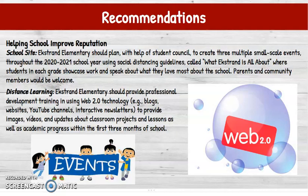An alternative for distance learning would be that Ekstrand Elementary should provide professional development training in using Web 2.0 technology like blogs, websites, YouTube channels, interactive newsletters to provide images, videos, and updates about classroom projects and lessons, as well as academic progress within the first 3 months of school. So hopefully by showing parents, community members, or any other guardians what the school's about and what they do in the classrooms, it will allow the school to have a better reputation.